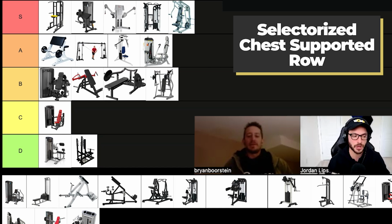I think with pec machines, I see a wide variety of the grip options, the converging or not converging. I think there's a little wider range of quality with chest supported rowing. Looking at these machines, I've loved all of these at a given time. So let's throw this one in the A category.